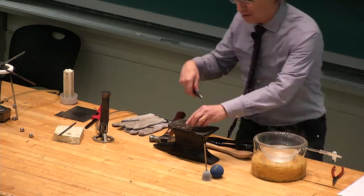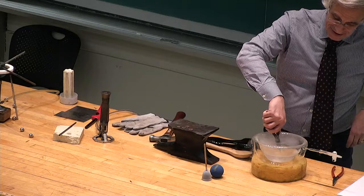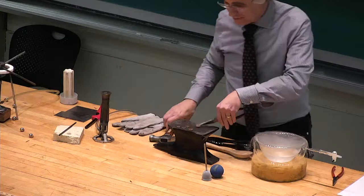Okay. Freeze a penny. If you've got to go, you've got to go. Okay. Freeze a penny. Okay. Last thing, rubber ball.